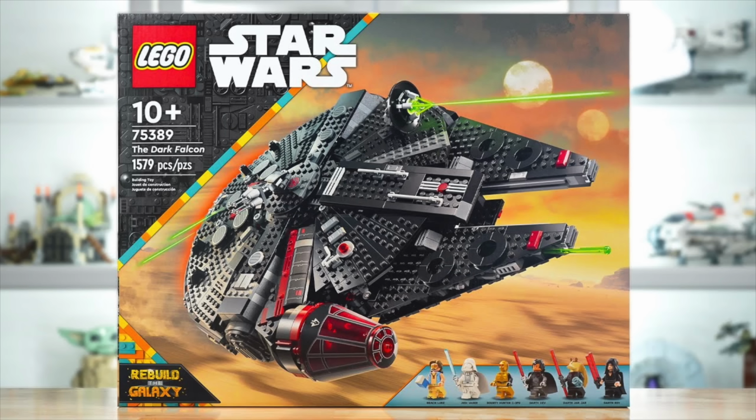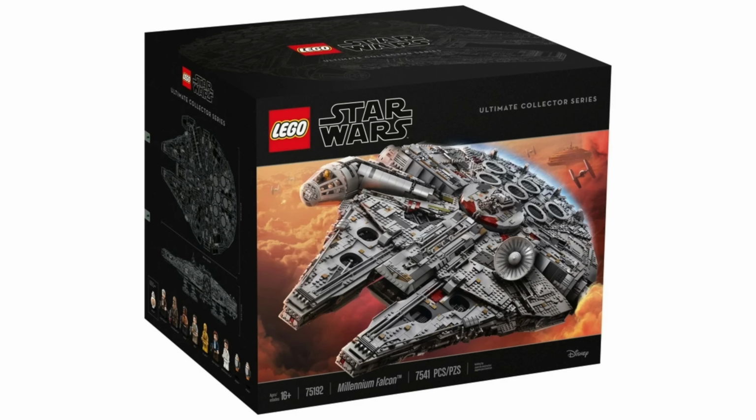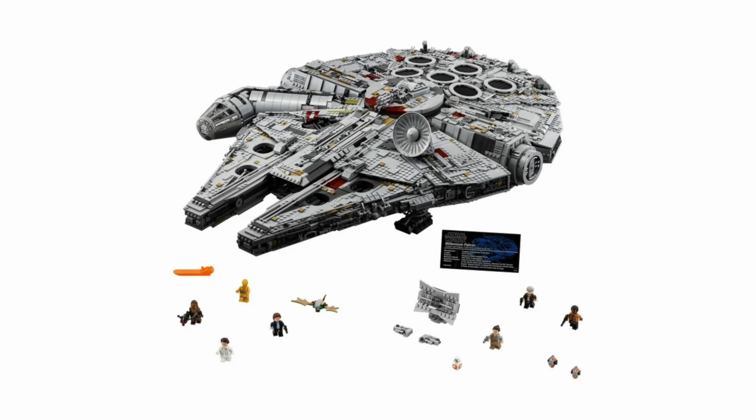Anyway, he says she wants the Dark Falcon because of the wacky minifigs and smaller size. Help. Love the show, by the way. And look, I think you should get the Dark Falcon too. I think that's an awesome set on its own for its own reasons. But the UCS Falcon, of course, is very much that centerpiece that everyone would want to have. If you can get it for under $500, you're doing really well.